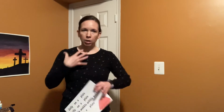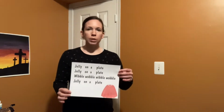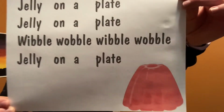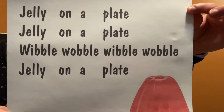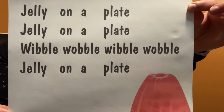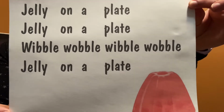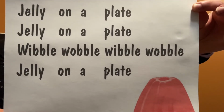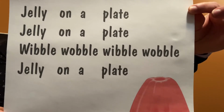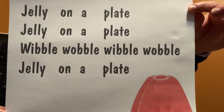And then we're going to add our steady beat. And this time I'm going to have you do what I'm doing here, is tapping on your chest, because it helps you really feel the beat in your whole body, okay? So I'm going to hold this up so you can see it, and I'm going to say it for you. It goes like this. Jelly on a plate, jelly on a plate, wibble wobble, jelly on a plate. Let's do it one more time. Jelly on a plate, jelly on a plate, wibble wobble, jelly on a plate.